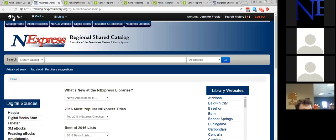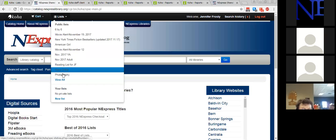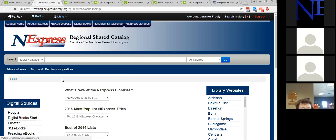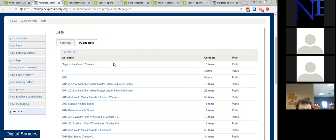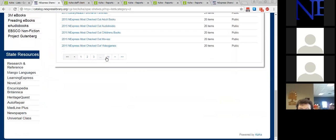I just recently stole, shamelessly, another library's Stranger Things 2 display, and went through and found all the books that we had in Express and made a list of it. And a couple of our libraries put that on their blogs, you know, interested in Stranger Things 2, here are some read-alike kind of things. So you could do displays, you could do staff picks, you could do all kinds of fun stuff.